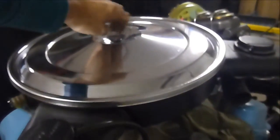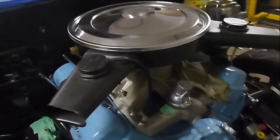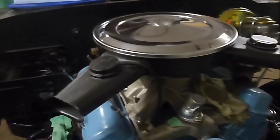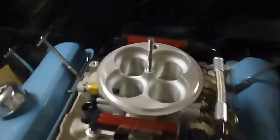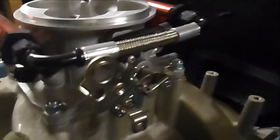Let's see if we can get the air cleaner open here really quick. I just remembered that one. Brian, if you wouldn't mind assisting me just grabbing off the air cleaner, please, so I don't scratch anything. And we'll show you this. That's right, totally forgot. This baby is getting a fuel injection setup. Whoop, right down the hatch. There you go.